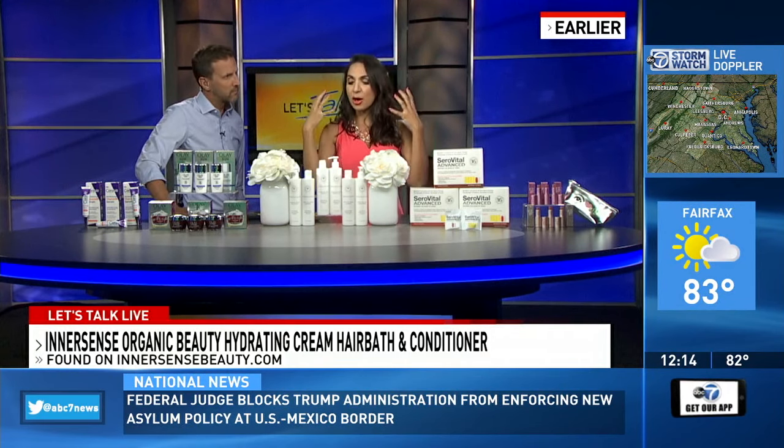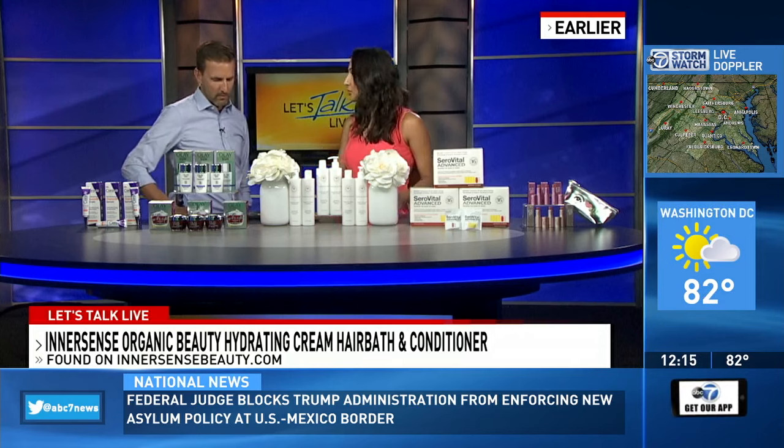And then the hydrating cream conditioner. This is fantastic. It's rich and luxurious: aloe vera, monoi oil, flaxseed. It strengthens the hair follicle, fights frizz without weighing your hair down. Starts at $28. More stylers and treatments with all those fantastic organic ingredients at InnersenseBeauty.com. Very well-known line. Love it.